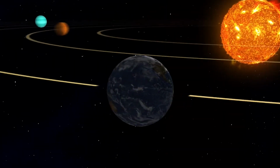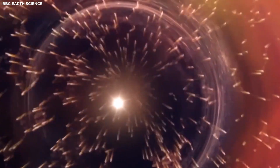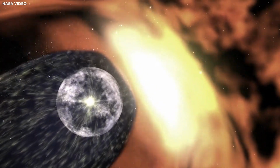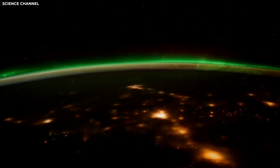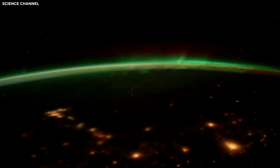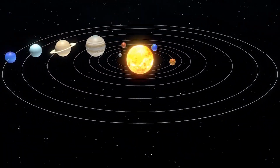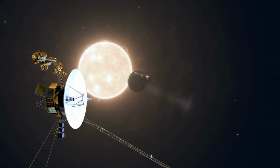Voyager's discoveries about the solar system's outer boundaries were groundbreaking. The spacecraft revealed that the heliosphere, a protective bubble of solar wind, has an irregular shape, influenced by the pressure of interstellar wind. They also detected cosmic rays and magnetic field anomalies, offering new insights into the environment beyond our solar system. The Voyagers also transformed our understanding of the planets and their moons.